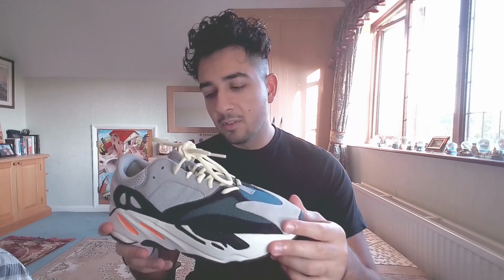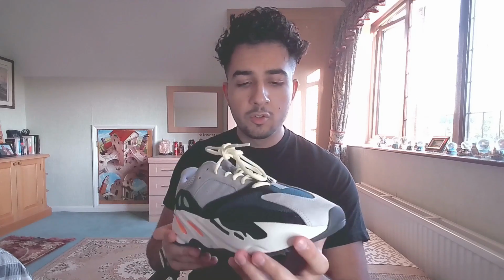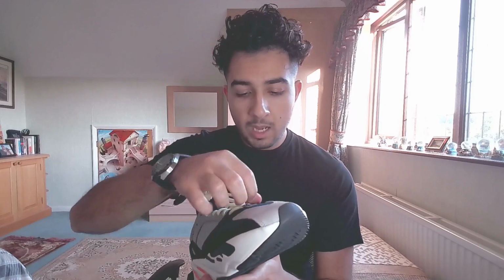I went there and they were charging 5-6, like crazy amounts for basic sizing. So I saw them in person, and I was like, damn, yo, I need to have these. So thank God I was able to have the opportunity, and here we have it. So the V1s, the OG Wave Runner.